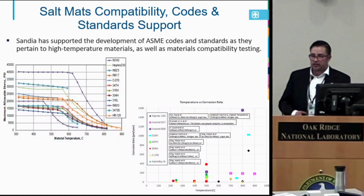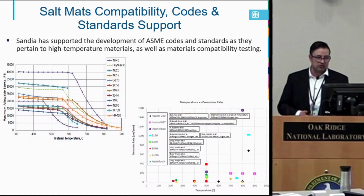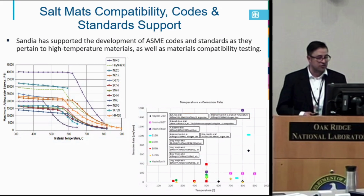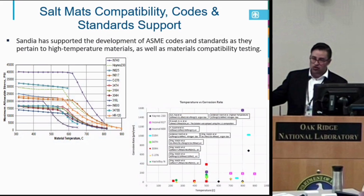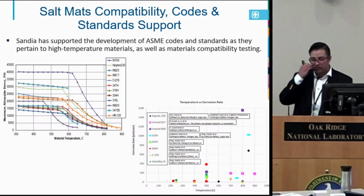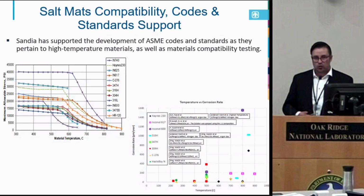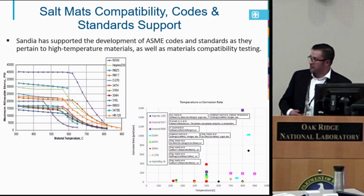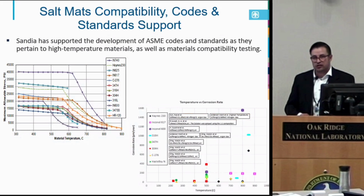Part of the work in the solar community is looking also at thermomechanical derated strength. So right here, you see the ASME boiler pressure vessel code. You basically see the drop off in thermomechanical strength and looking at new materials, again, that have been code qualified, such as Haynes 282.